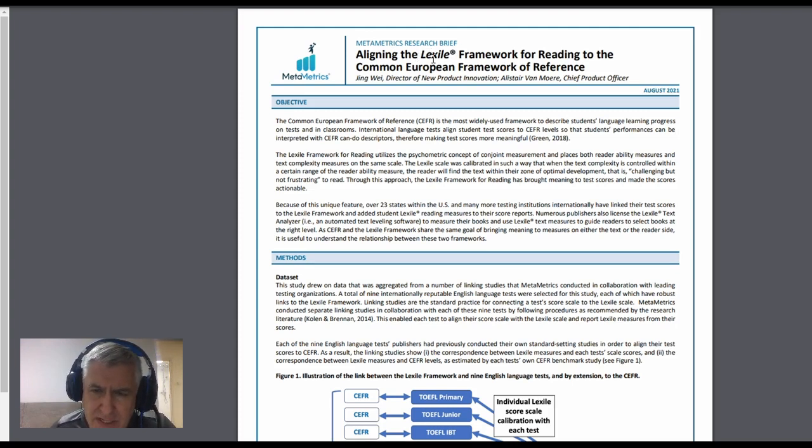The Lexile level really goes from beginning reader 0 up to really high actually, but mostly what you'll see in the reading classroom is somewhere between 100 and 1400, or 200 and 1400, something like that. You won't see much more than that.